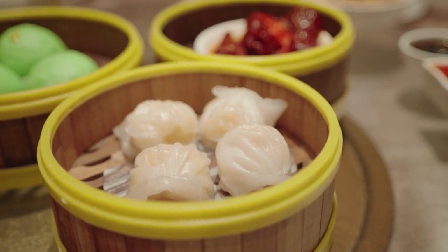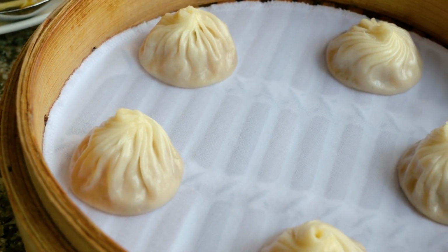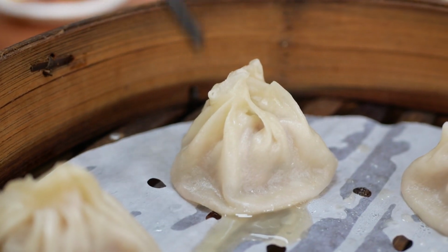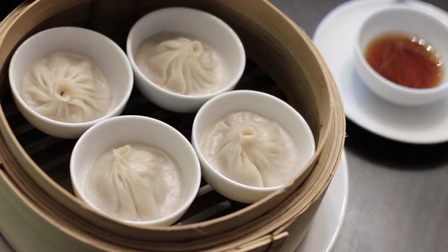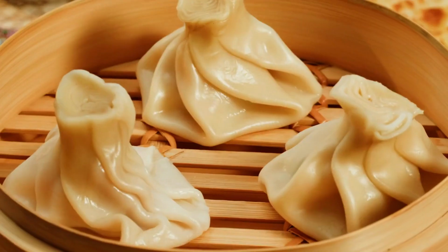Pro tip. Skip the lunch rush. Xiaolongbao taste best when freshly steamed, not sitting under a heat lamp. Local versus global variations. Xiaolongbao might have started in Shanghai, but travel changes things. Regional twists pop up based on local tastes and ingredients. Here's how they differ.